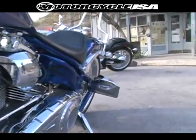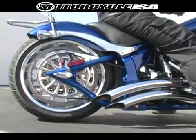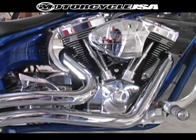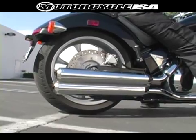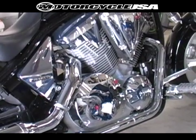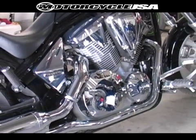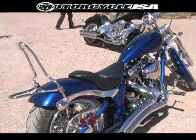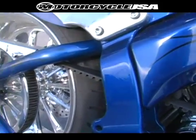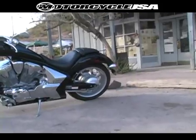Head to head, starting with the engines, the Big Dog's got a 1917cc S&S engine. The Fury, on the other hand, uses the engine from the VTX 1300 and has 1312 cubes to play with. The Big Dog features a 6-speed transmission, while the Fury is a 5-speed. One's got belt drive, while the Honda uses shaft.